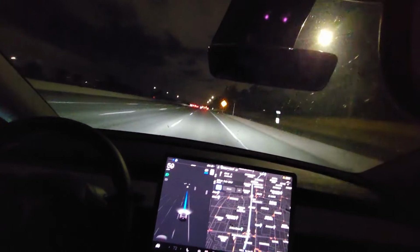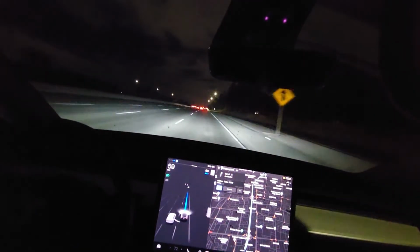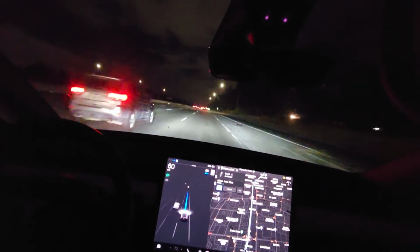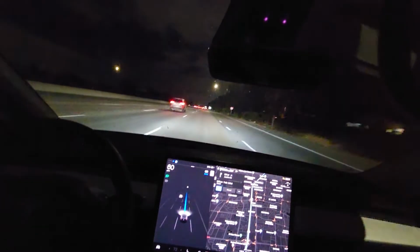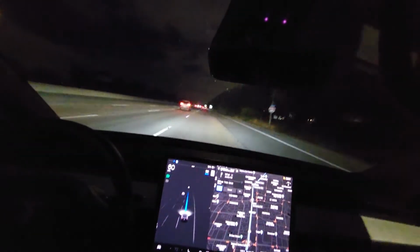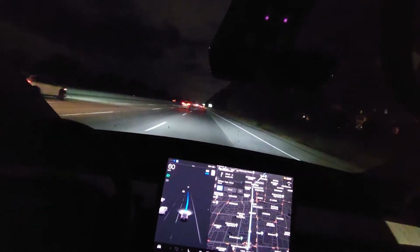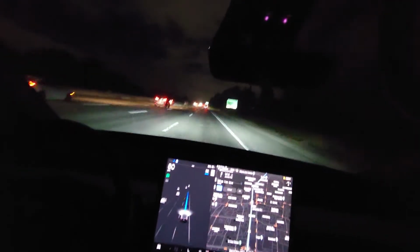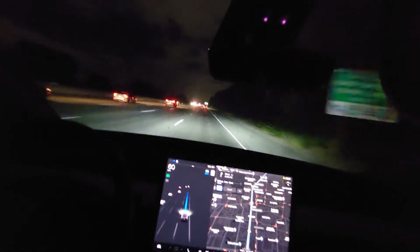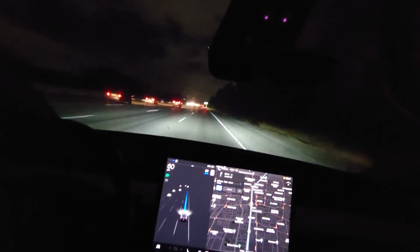So the one thing I don't understand with a lot of drivers, if you notice, there's like 4 lanes here, and even if you're in the right lane, if you're not going as fast as they want, a lot of times they'll just tailgate you or start high beaming you. I'm like, there's 3 other lanes you can go around. So sometimes I don't get it, but yeah.